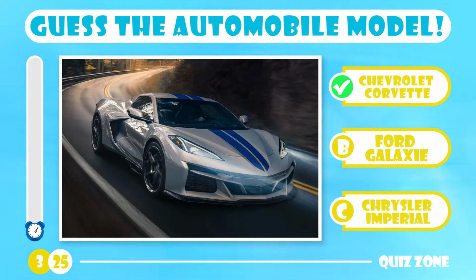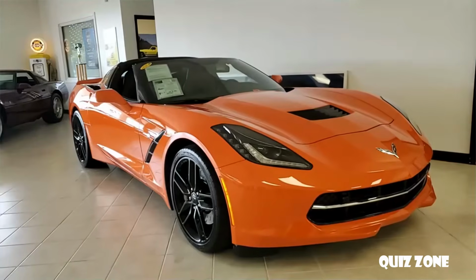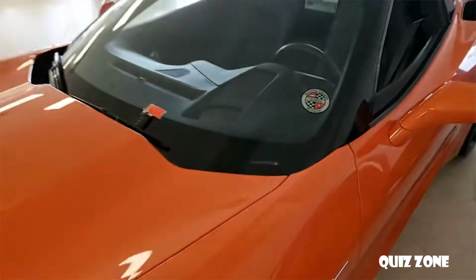This picture is an example of the second-gen Chevrolet Corvette produced in St. Louis between 1962 and 1967. Since starring in the TV show Route 66, it's been widely known as America's sports car.